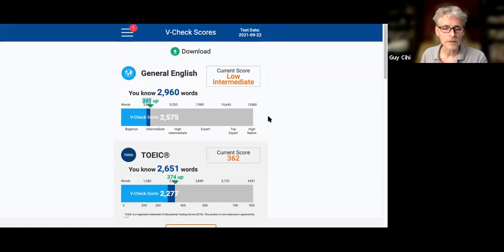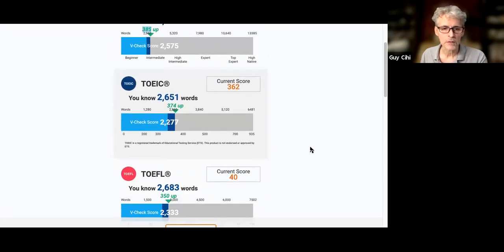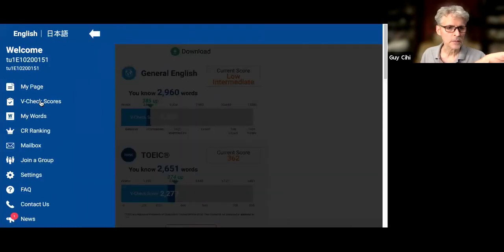385 in general English. I think Graham has them doing general English. If they were doing TOEFL words only in their study, well, we can see what she's doing. Let's look at her My page.